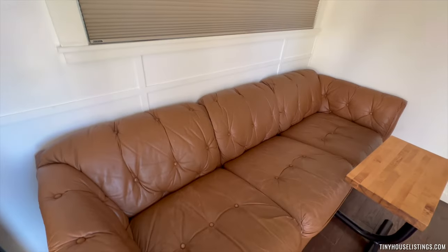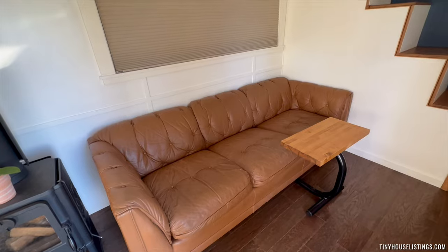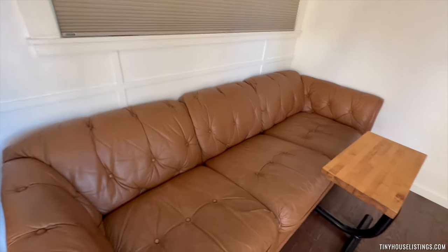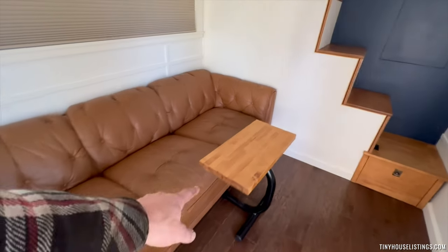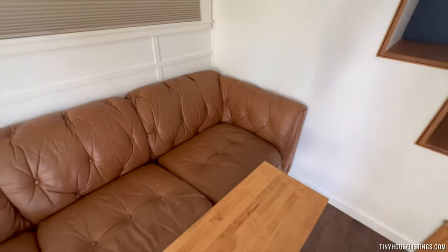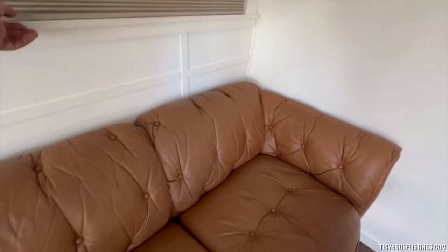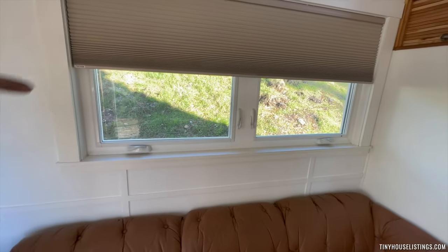This is a vintage couch from Macy's. I found a build sheet on it. It was built in 1973, I think. And it's Italian leather, fits the space really well. So we're letting that go with the tiny home. And a little coffee table slash workspace here that you can put your laptop on and work from home. We have really nice Norman pull-down shades throughout the whole house.